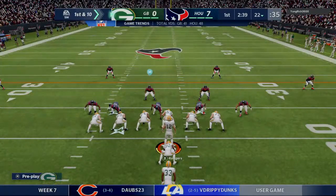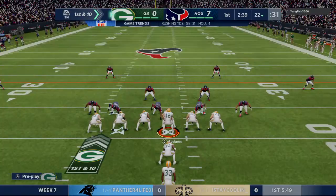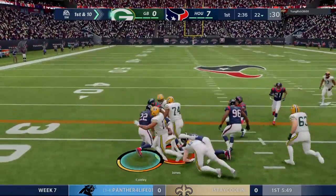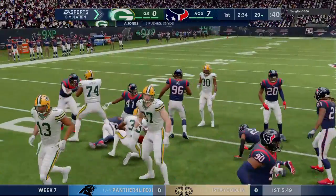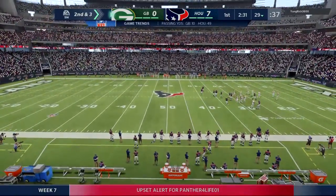The Packer offense ready to get their next drive underway. And the interception thrown in the red zone last time. We'll see if they can rebound. I just have to think the last thing he said as they went back out there was, don't do that again. What do you think? Yeah, I think that.